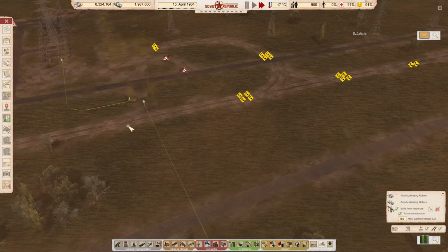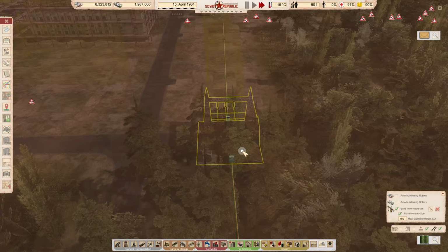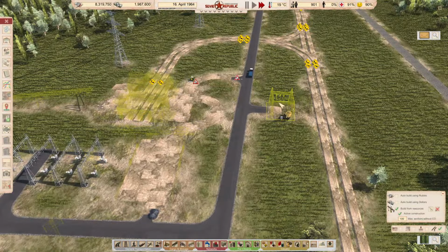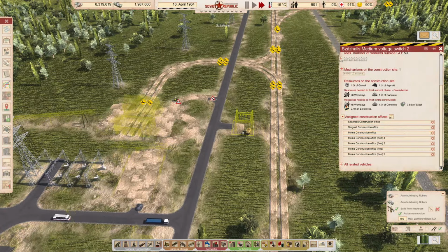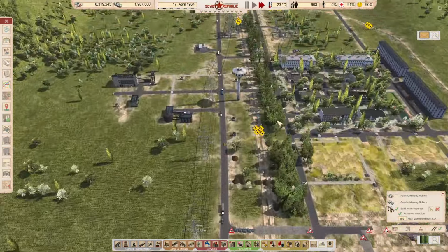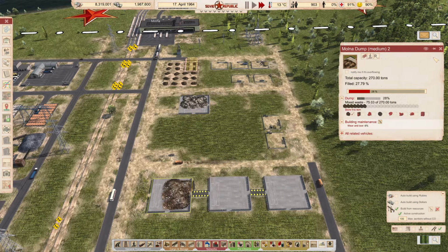Now, is that underground pipe? Is it built? It appears to be built. We have that switch. The issue is that that switch is not built. I'll do it as far as waste. I think we're okay.